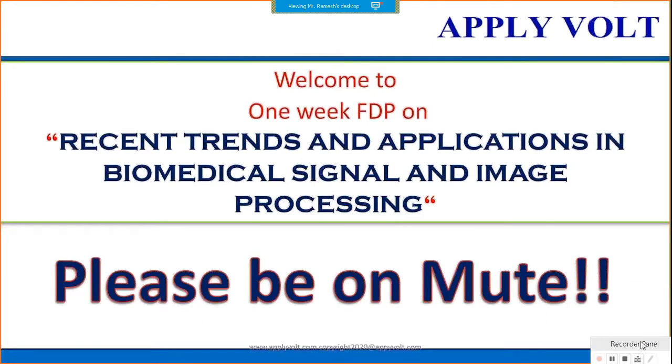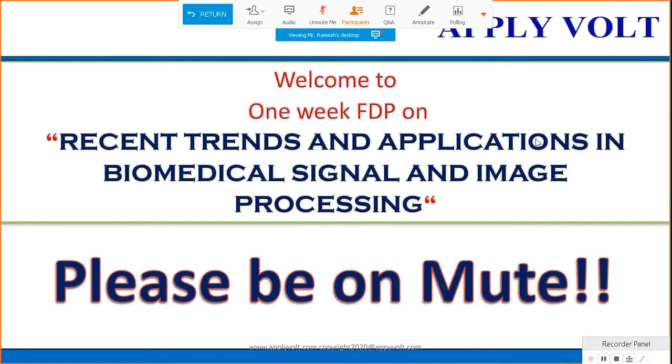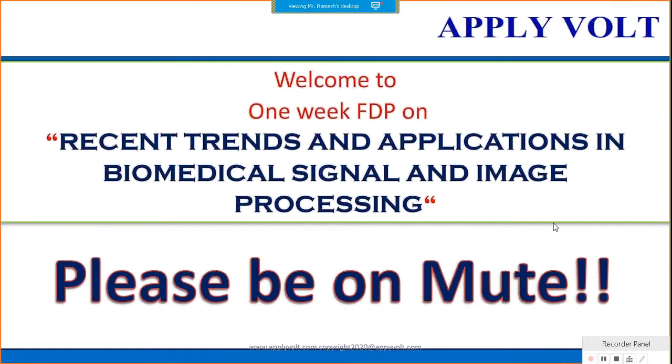Then after that, I started Apply Volt along with one of my friends from Synopsys in the US. We both are the partners for this, and our main focus is on two domains: one is the defense vertical, and the other is the academics vertical. I am very much serious about the academic vertical and some part of defense. In fact, HAL Nashik I also look after. And similarly, my other colleague takes care of all the defense organizations across India.